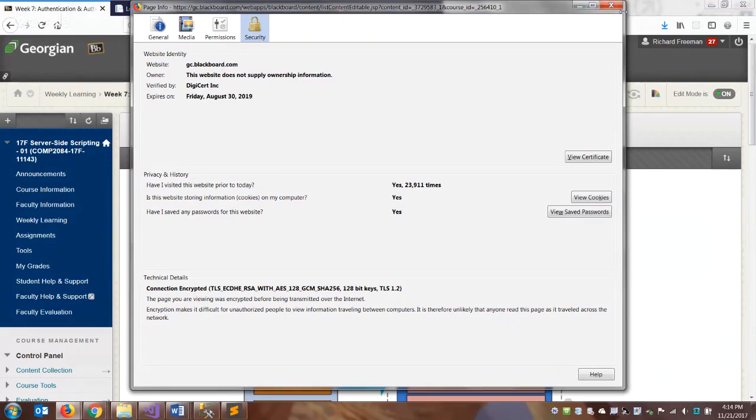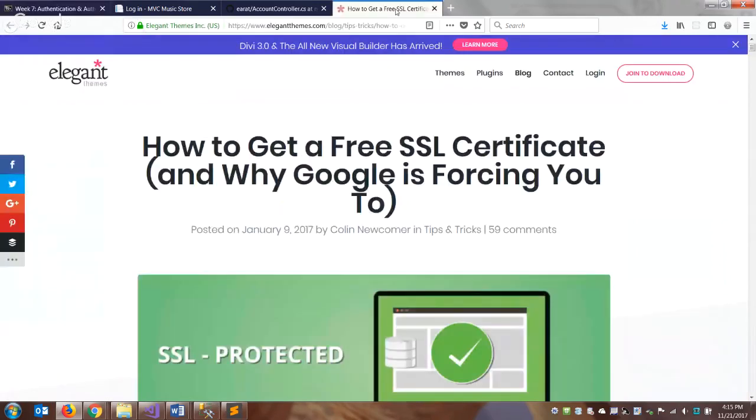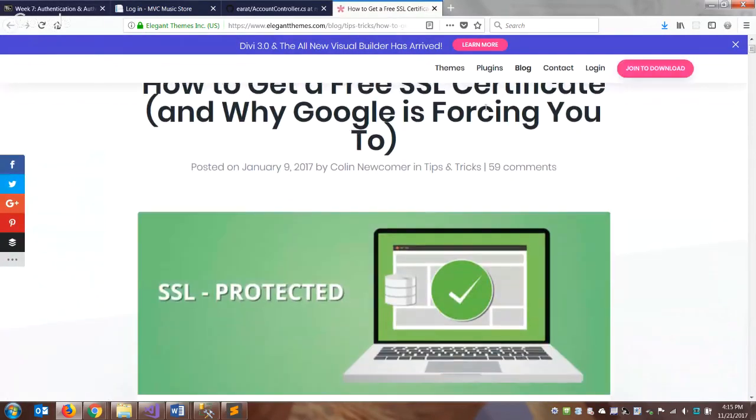So it used to be that we only needed this for websites where there was something really important, like we were asking for credit cards, or we were handling any sensitive information, any site where people were logging in. We want to use HTTPS so their passwords are encrypted as they're sent over the internet. This has become more important than ever. Why? Because of Google.